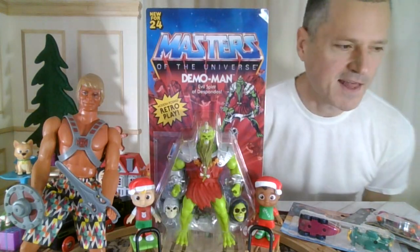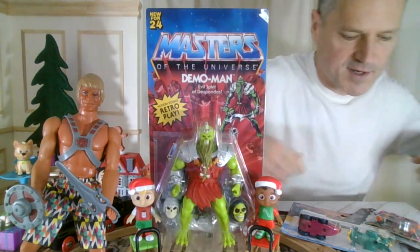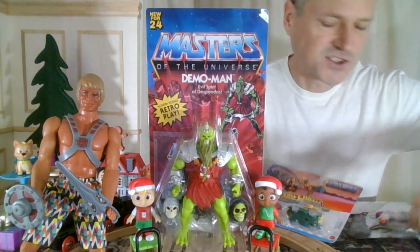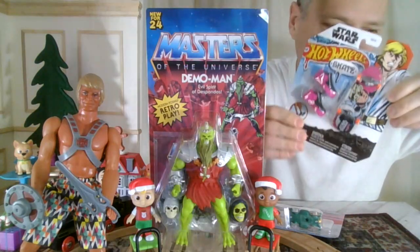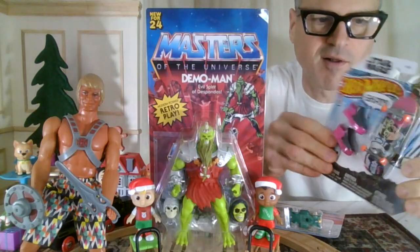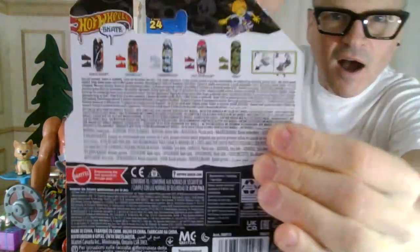So it's Advent Calendar Day 18, and Masters of the Universe is kind of hijacking this Star Wars skate wave. It's the Star Wars skate arc where we do all 5 Hot Wheels skate. We open all of these.